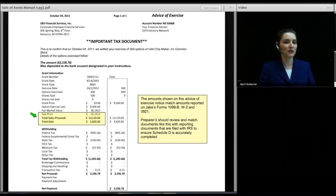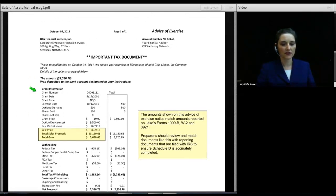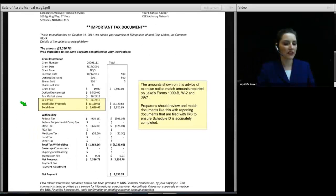In a less perfect world, our clients have nothing like this, and we're left scratching our heads and trying to figure it out. So let's take a look at what we've got here coming in for the advice of exercise. This is what this is called. This document was issued at the time Jake exercised his stock options. It shows the sales price, which was the fair market value, and the sales proceeds. It also shows the option price that he paid, which is $19.